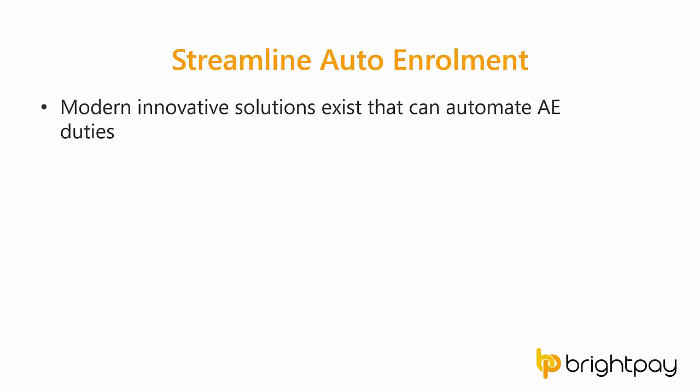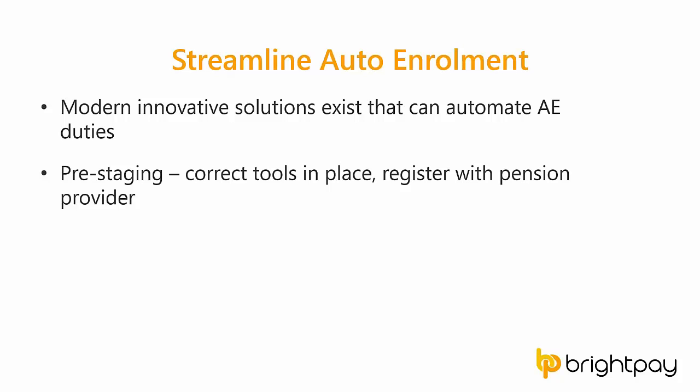Fortunately, modern, innovative solutions exist that can automate AE chores. Armed with the employer staging date, bureaus can now simply enter the date to assess each employee's eligibility for AE at the staging date. Before staging, the employer, or the bureau acting on their behalf, should register with a pension provider. Again, this should not take long.